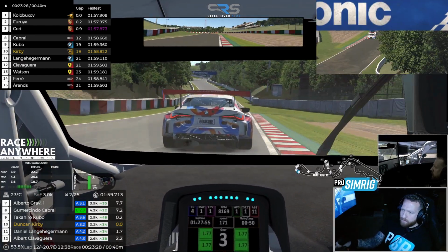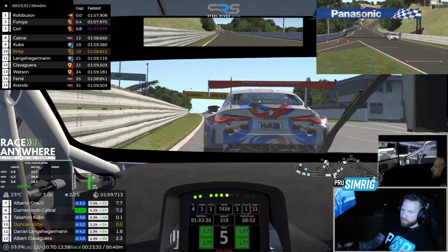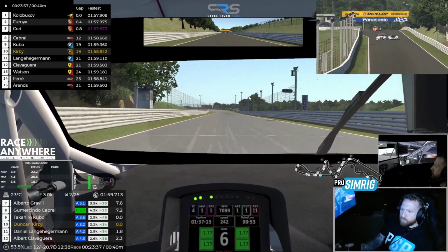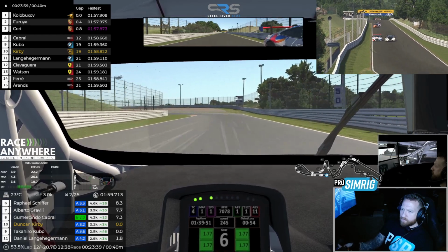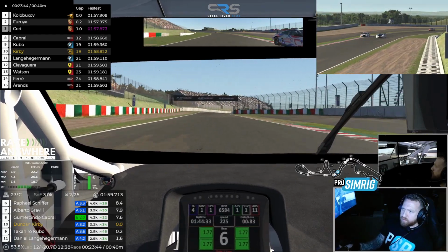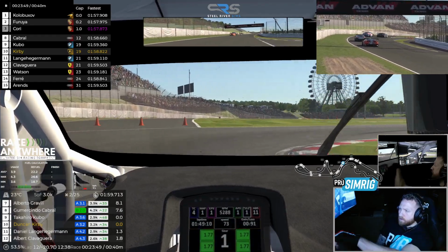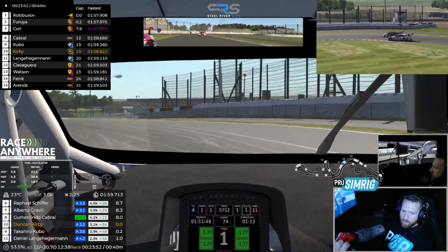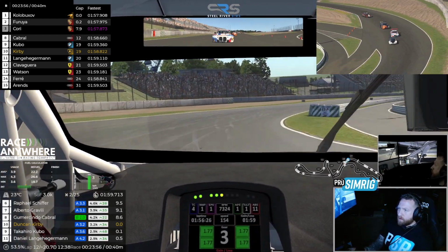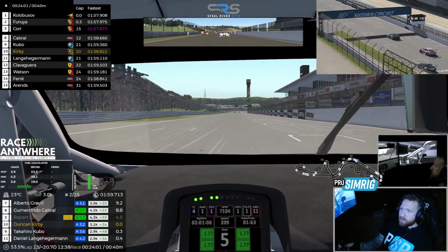I really need to be in front of this car. Car right. Still there. Still there. Right side's clear. Left side, still there. Hold your line. Clear left. Right, there we go. Not the prettiest of moves, but no contact.